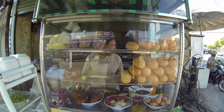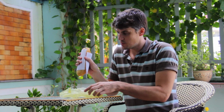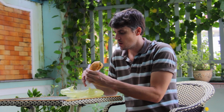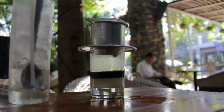No chili peppers for me. It's a little early, so I'm eating this out of the comfort of my own home, but obviously it comes in a nice little package. You can eat it on the move, while you're walking around. A nice stroll in the morning is always good with a banh mi. Or you go to a park and sit in a park. Or you can even go to a cafe and get a coffee. People don't mind if you sit in their cafe and bring your own sandwich.